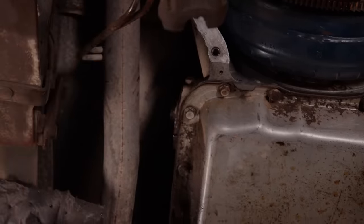But being this truck is what it is, we're not gonna do any racing with it, it's not trying to set any records, so these headers are gonna be just fine. So I'm gonna go ahead and get these installed, and we'll move on to the rest of the exhaust.